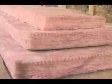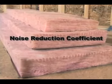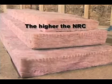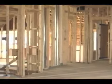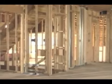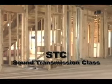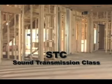The ability of insulation to reduce sound transmission is expressed as its noise reduction coefficient, or NRC. As with R value, a higher NRC means greater reduction of sound transmission. Since the other materials in a wall assembly affect the acoustic performance of the whole wall, another unit of measure is used to express that overall performance. Specifiers often require a minimum sound transmission class, STC, for the wall assembly rather than an NRC for each individual component.